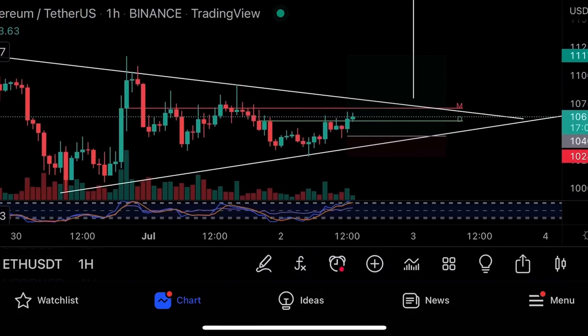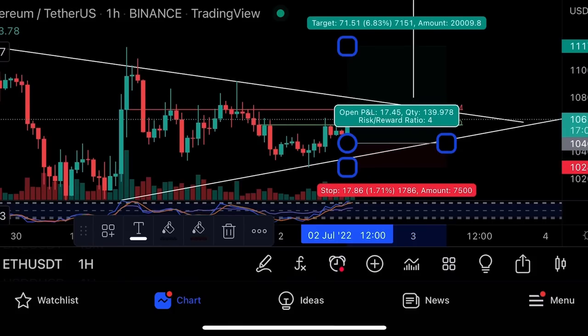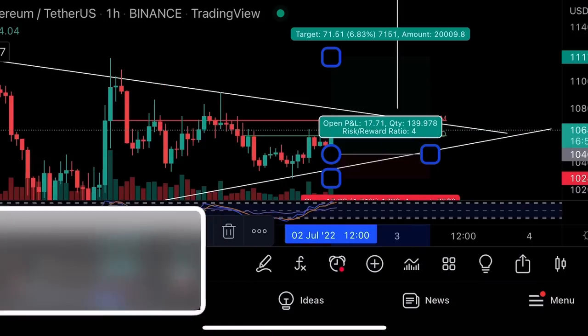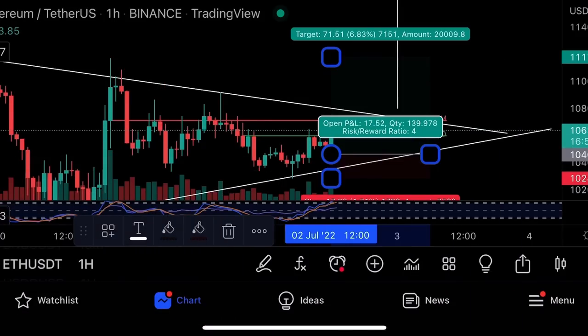I'm going to share this in the Telegram. So the trade would open at 1,046, stop loss at 1,028, take profit at 1,117. That would give us a 4 ratio trade. For every $1,000 we risk, we can get $4,000 of profits. And that Ethereum trade I'm actually going to set now over on Bybit.